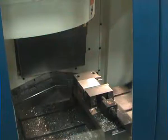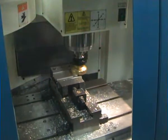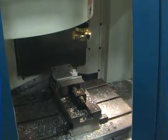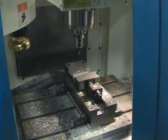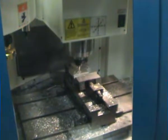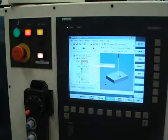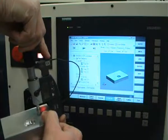The part is then cut again with the updated values. Cutter contact tool paths are used for the finishing pads. Finally, our three-handed assistant measures the resulting part and verifies that the new compensation values result in good dimensions for all of the tolerances.